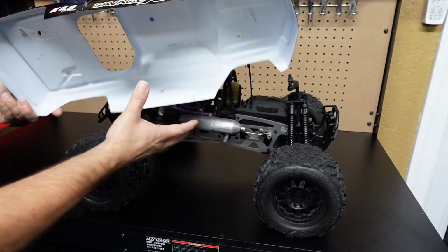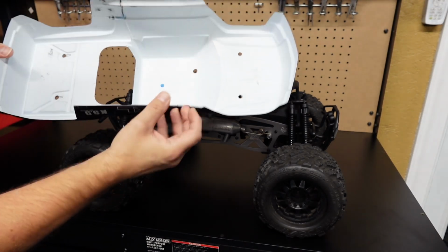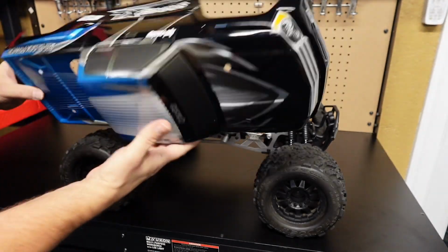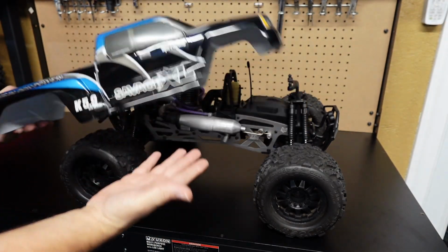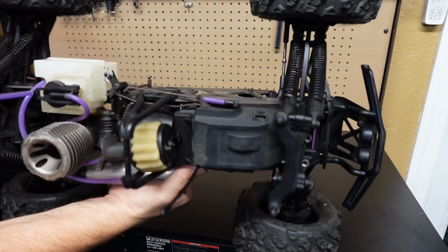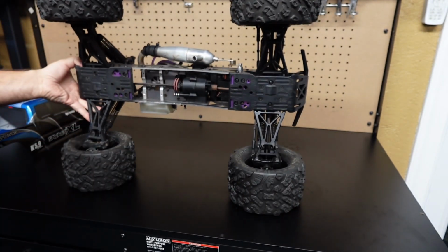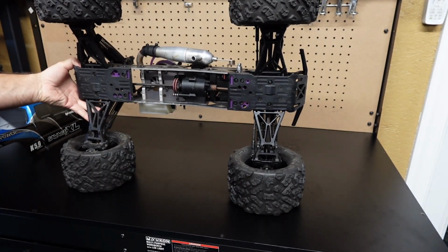The body's in really good shape. There is a crack right here, actually, on the body. It needs cleaned up, but it's actually not too bad for the age of this body. But like I said, it does need some cleaning. It's a really cool looking truck. Underside's pretty good on it.